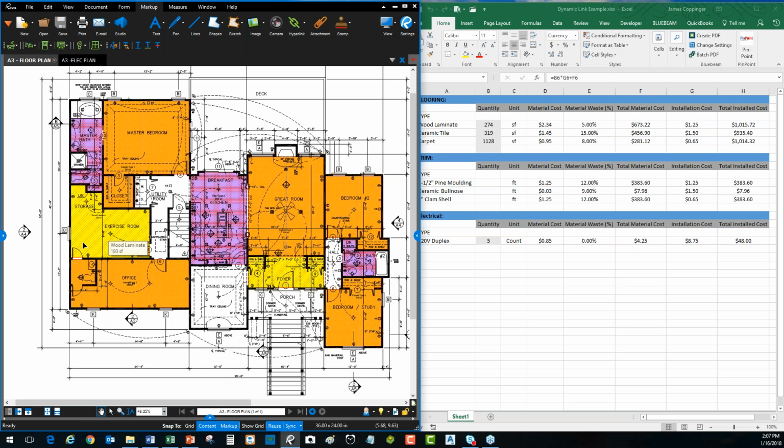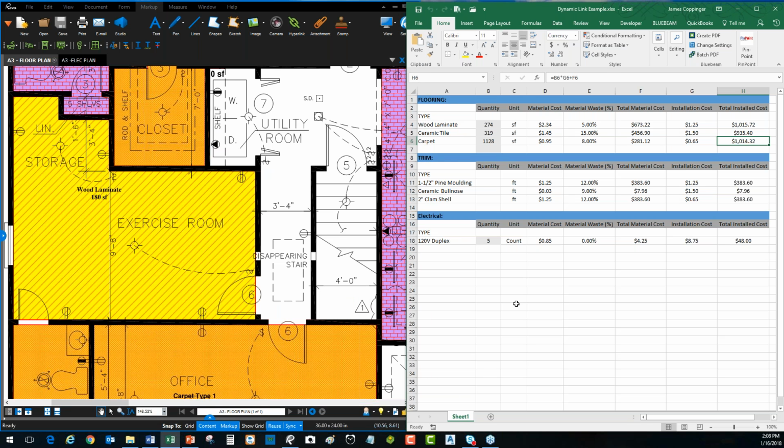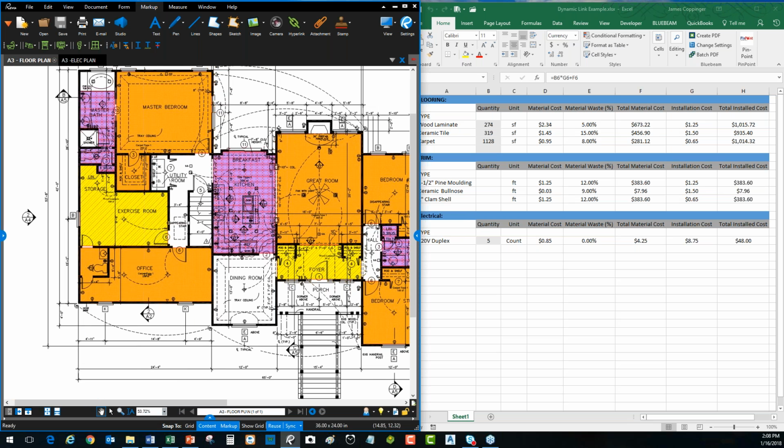So I'm just going to zoom in here inside my PDF, okay? And you see that here I've got wood laminate, right? So I've got a wood laminate floor, and what I have here is just a very simple, basic Excel spreadsheet. And you see that I've already got some quantities in here for the wood laminate in total. I've got a couple of different rooms here with the wood laminate, right? So two yellow rooms with the cross hatching. That's where I'm putting wood laminate in this house.